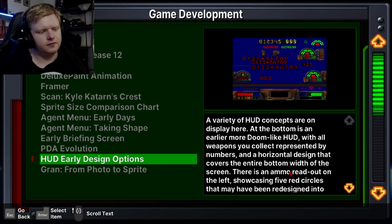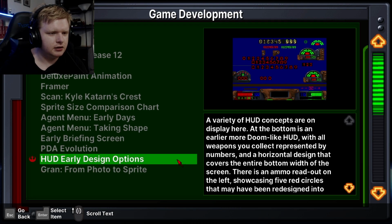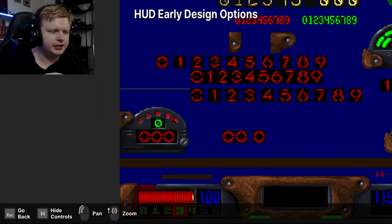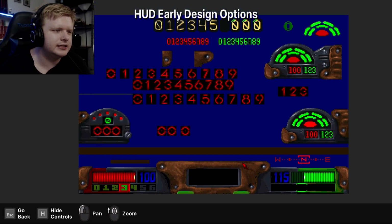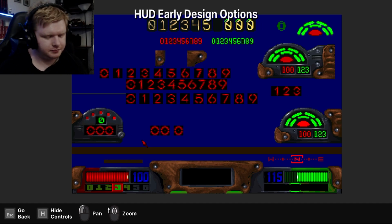HUD early design options. A variety of HUD concepts are displayed here. At the bottom is an earlier, more Doom-like HUD, with all the weapons you collect represented by numbers, and a horizontal design that covers the entire bottom width of the screen. There's an ammo readout on the left, showcasing 5 red circles that may have been redesigned into the game's green light battery indicators. You know, I played through the whole game again, and I did not realise these were the battery indicators. I was just like, I'm not overusing my battery stuff. Okay, pretty neat. And we don't have more of those.